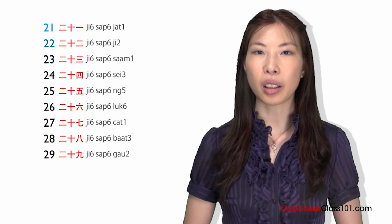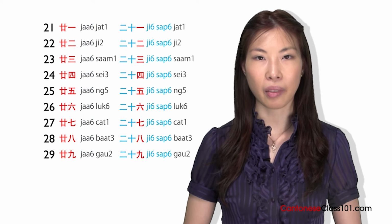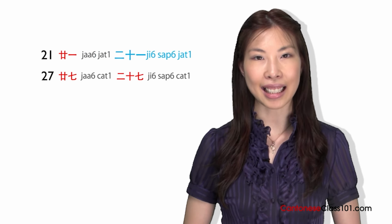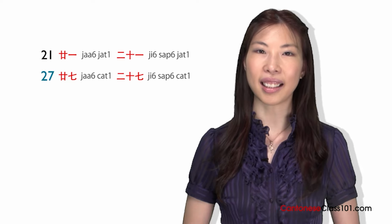Now it's time for Olivia's insights. For numbers between 21 and 29, you might hear people saying ya as 20 instead of 二十. Both can be used in spoken Cantonese. For example, ya yat, 21, ya chat, 27.